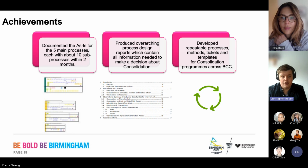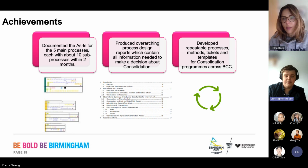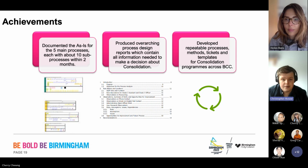And what we've done over the last few months has been to put together a standardized, repeatable process, including JIRA tickets, our ways of working, which we've documented. We put together loads of report templates and briefing documents to help service areas be brought up to speed with what consolidation is and why it's taking place. We've got forecasts which can be adjusted up or down depending on the size of the service. And we've also put together some internal process maps.